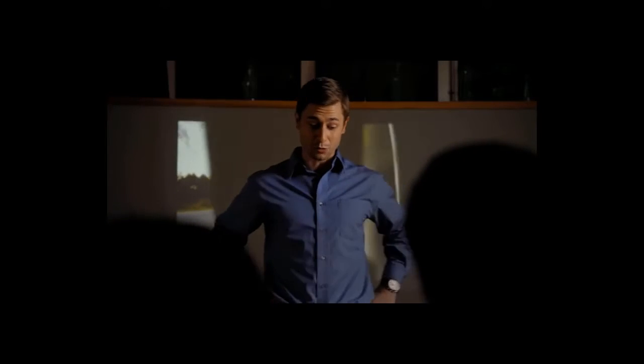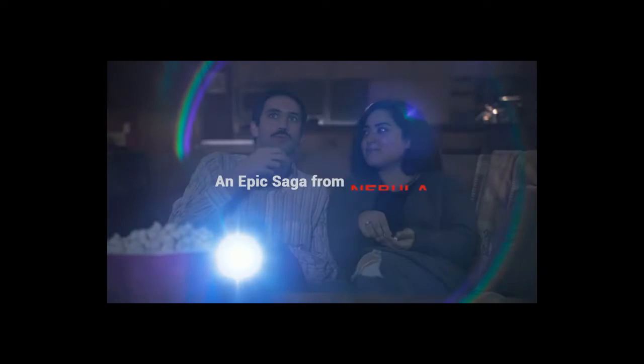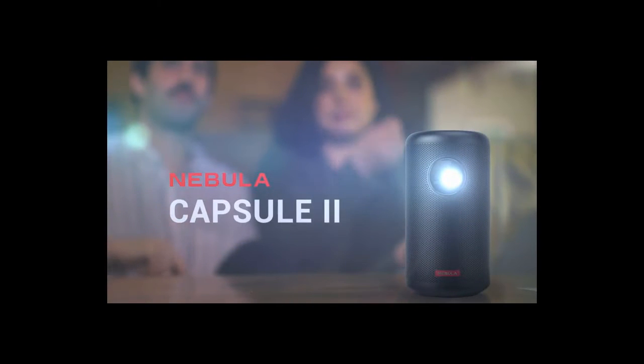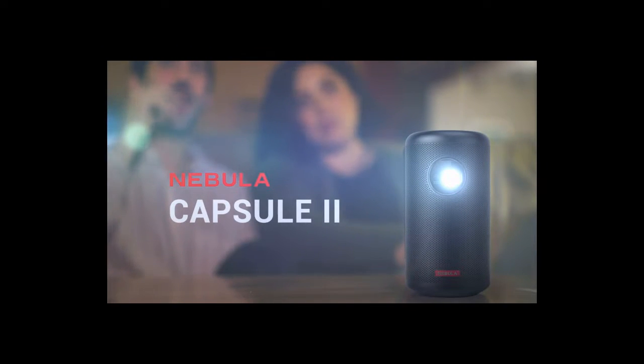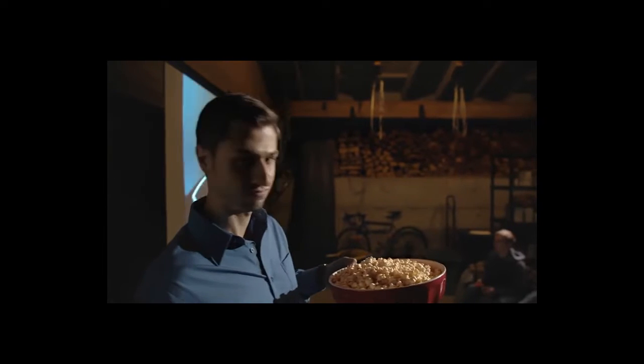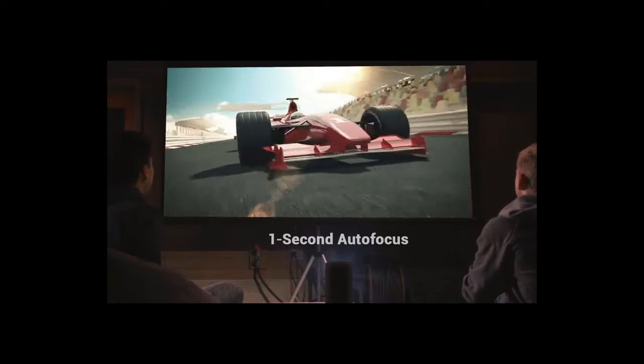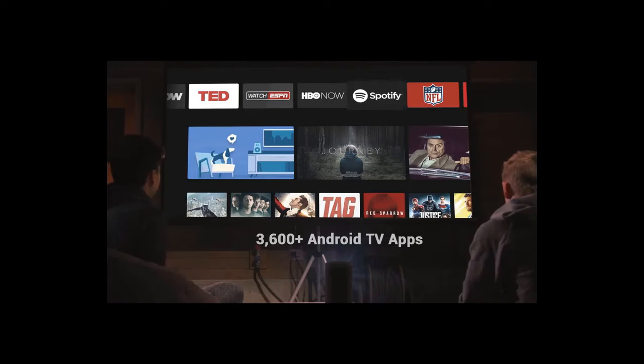Number 1. Anker Nebula Capsule 2. When considering mini projectors, portability is one of the prime considerations, and when it comes to portability, being the size of a soda can is about as portable as you can get, especially as most bags and backpacks have pockets designed for carrying drink-sized items. It's got everything you need, from a speaker built into the base to a built-in app store. Just connect it to a Wi-Fi network and you're good to go.